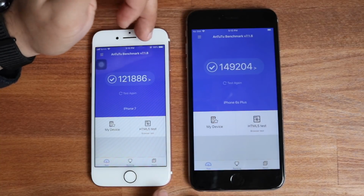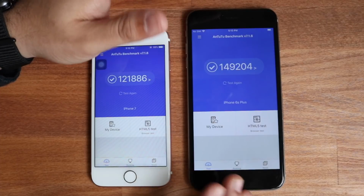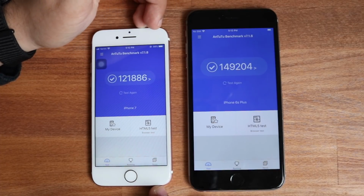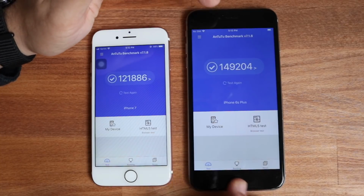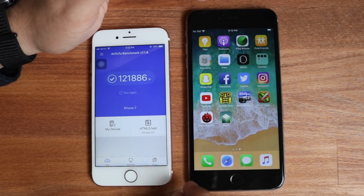mean much. There's been cases where I've seen up to even like 180,000 on the iPhone 7. So in some cases it's kind of like a miss, sometimes it's better, sometimes it's not. So as a whole, I'll still say the iPhone 7 is faster overall. It could be a software thing, but I just don't know what happened here, why these apps were faster on the iPhone 6s Plus than the iPhone 7.